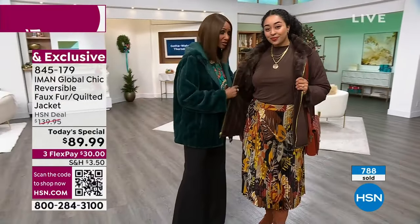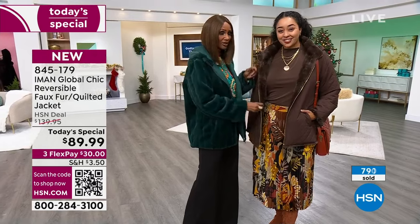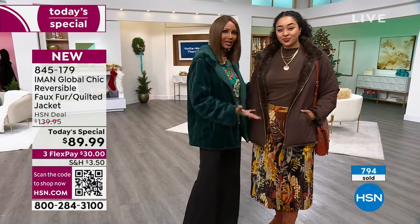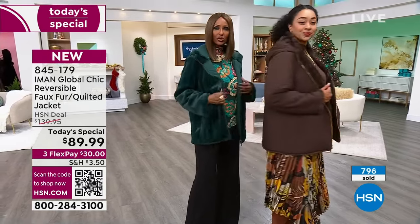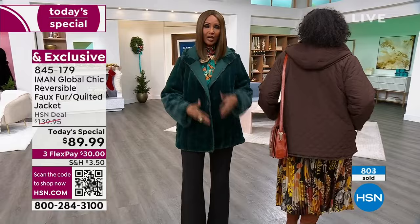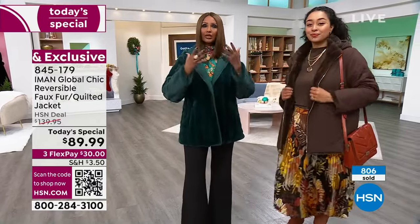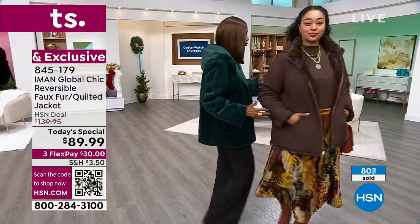Now, this is gonna still keep her warm, regardless how cold it is outside. But what I love is the lightweightness of it. We're not talking about a heavy, heavy coat. This is a coat that you can wear and actually still drive your car and be in a car, because that's how easy it is. It's lightweight, but it will keep you warm. And I'll go to this side.